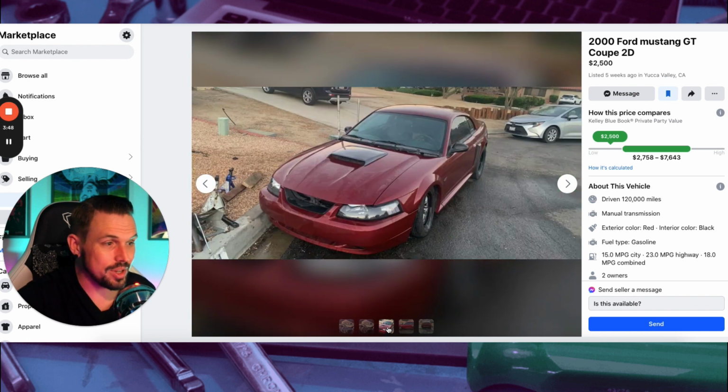So, we have another picture. Exterior looks kind of okay. It looks like he actually just curbed the car, so that's a lovely welcome picture. And hey, totally buy my $2,500 car, and here's jack stands visibly showing.